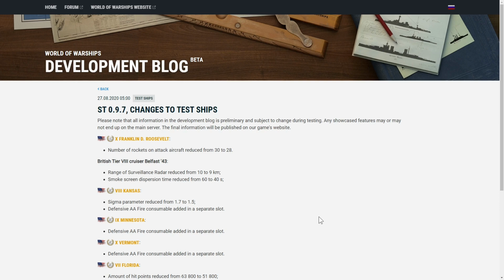In any case, Wargaming has announced on the World of Warships development blog some changes to ships that they are testing in 0.9.7. In fact, most of these ships had changes announced within the last couple of weeks. So it's clear that Wargaming is making a very assertive press to wrap up these ships as soon as they can. I assume they have a particular update in mind when they want to get these ships released and are trying to dial in their performance and get them ready for final release.